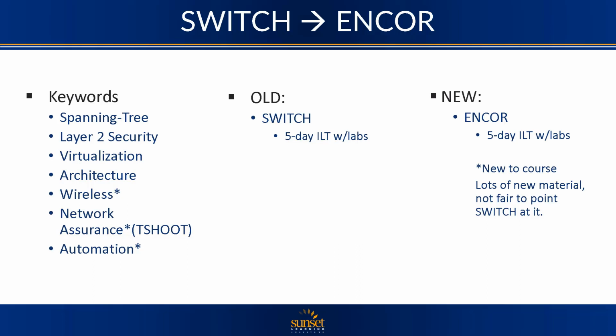So even though someone says, oh, if you're looking at switch, take the ENCOR, there's some overlap, but really the ENCOR, think of it like CCNA on steroids, all right? Inch deep, mile wide, but on more advanced topics because it covers that groundwork. It sets the foundation for everyone's CCNP Enterprise. So yes, if someone was looking at switch, you point them at ENCOR, or if you were looking at switch, you look at ENCOR. Just be aware there is a lot of additional material in there.